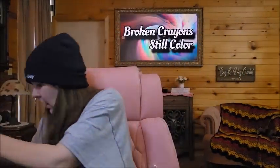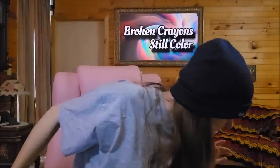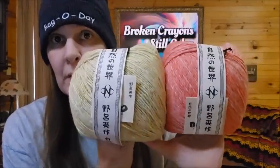Alright, I have 2 more to show you. They are the same yarn, but they're a different color. And then I'll be on my way, and you could shut me off and be like, man, that's crazy. This is beautiful. I'm going to show you what I'm doing with this.